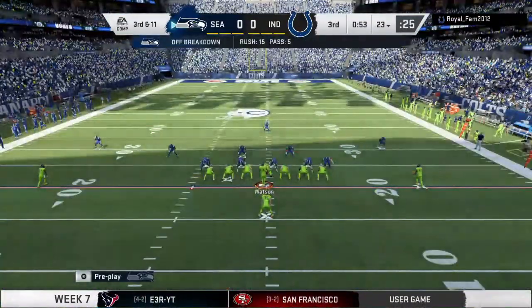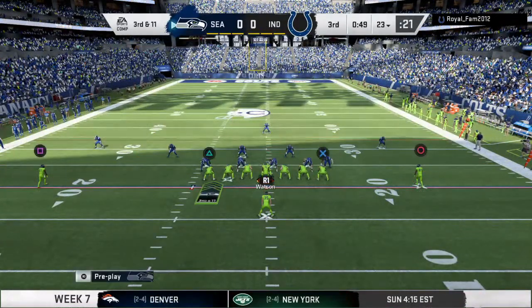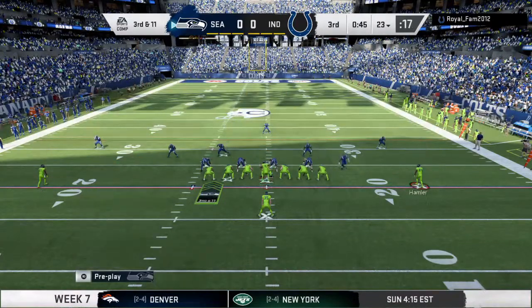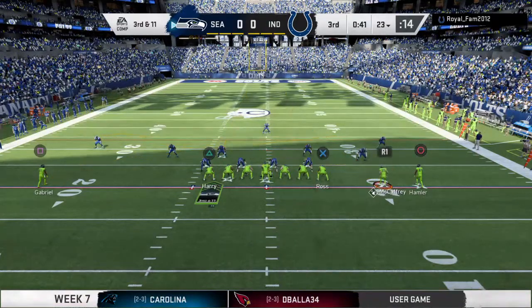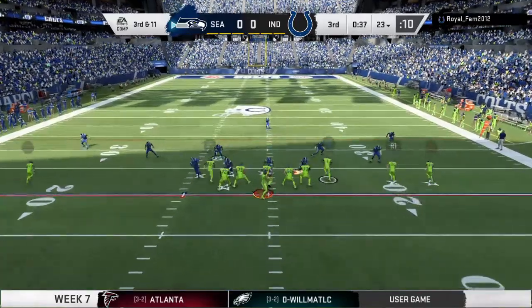Set. 18. 53. 24. Let him know. Go. 53 at the mic. 53 at the mic. Here we go. Let's go. Here we got. Let's go.